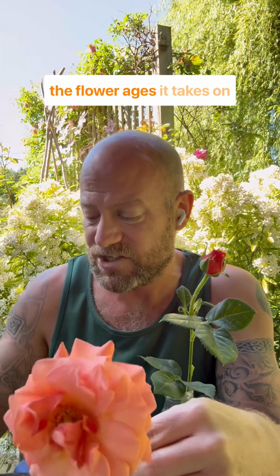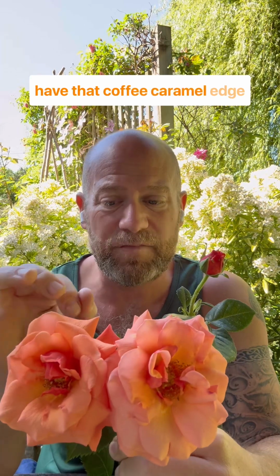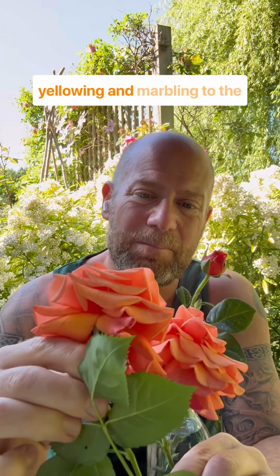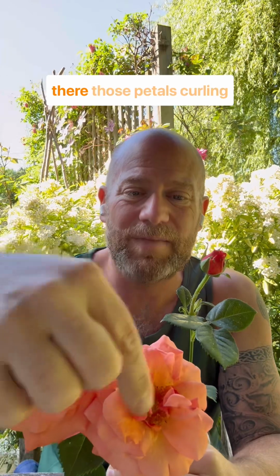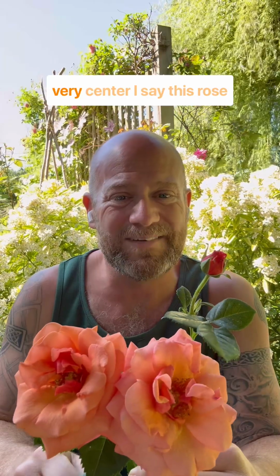As the flower ages, it takes on this beautiful apricot coffee color. Very difficult to describe this, but it does have that coffee caramel edge, like a macchiato would be from the coffee house. Again, with plenty of yellowing and marbling to the backs. A signature sign of the Harkness breeding program there, those petals curling ever so slightly around that central golden eye of stamens right in the very, very center.